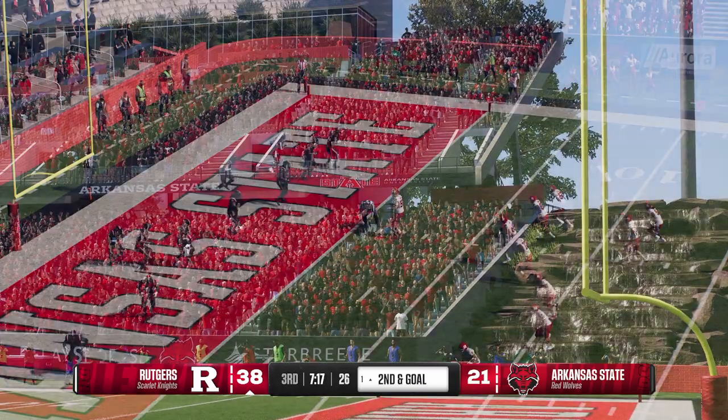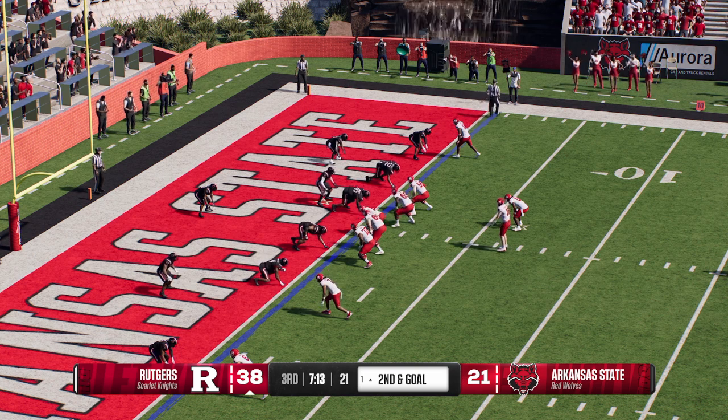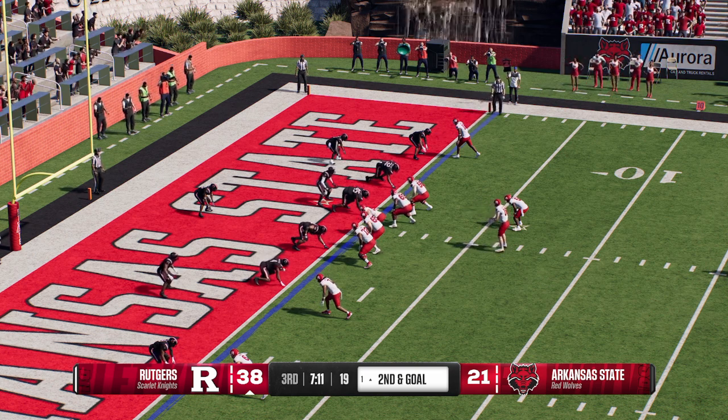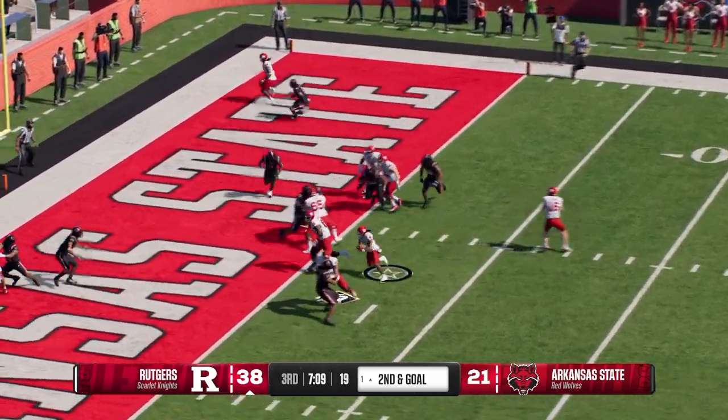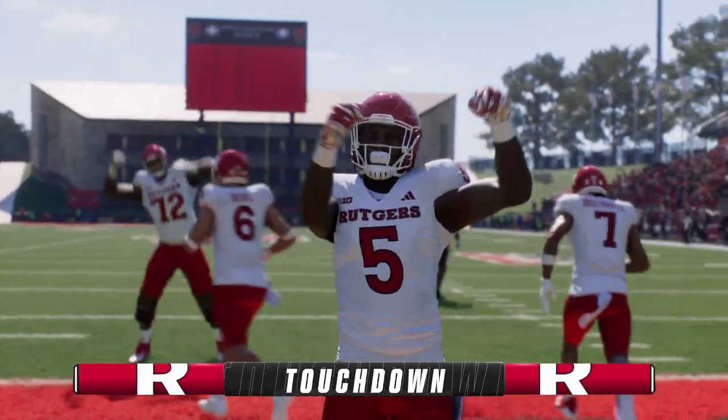I got to understand, and more importantly, when I get a lick on this cat, I got to take it. Like, not dirty, not cheap shots, but at the end of the plays when I can be physical and really make him feel me. Touchdown, Scarlet Knights! And the beatdown has ensued.